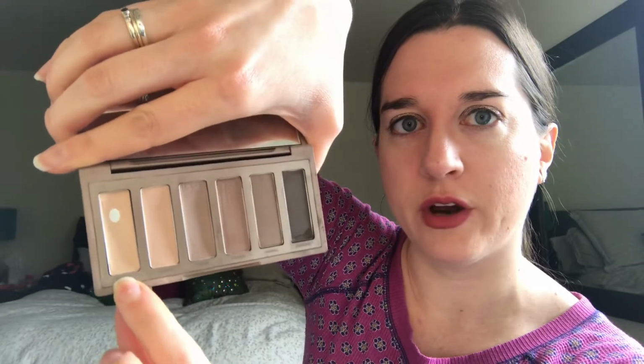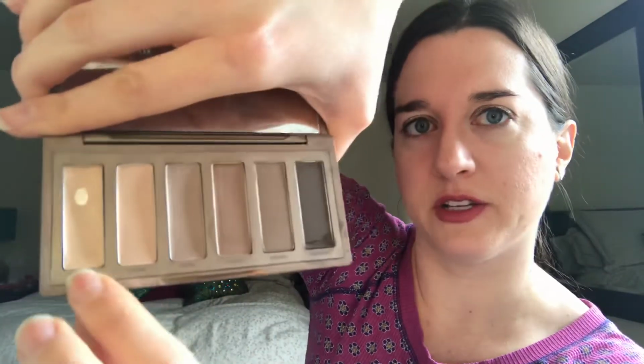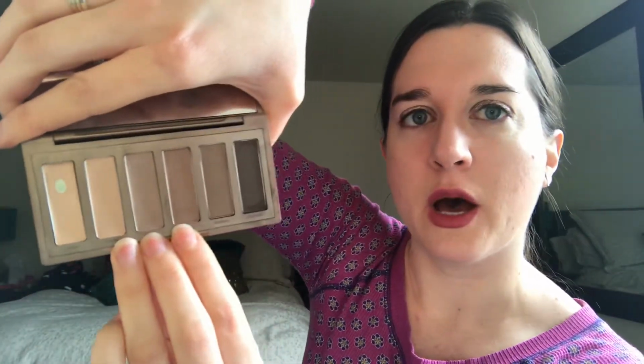If I wanted to do something more dramatic, I would reach for the Norvina palette. But with this, I have the shade Skimp, which I use not all over the lid, but as a brow bone highlight. I've hit pan on that, it's my most used shade, obviously. And then I would just switch between these 3 matte shades for an all over the lid look: Stark, Frisk, and Cover. So it's just a great little work palette, and I love the combination of these two.